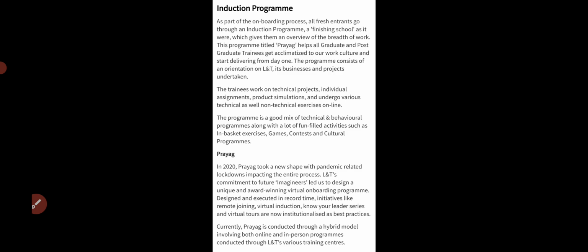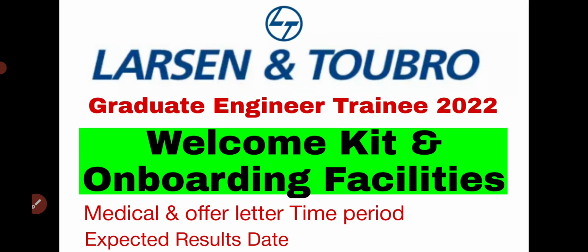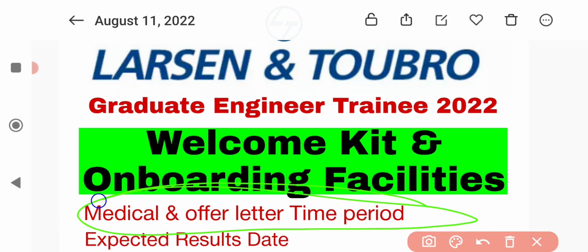Then the second question everyone is asking is about the interview, medical and offer letter time period. For this I want to tell you that the time period between them depends on when the result is announced. The expected result we can expect at the last week of August, because now the interviews are still being scheduled and are going on.